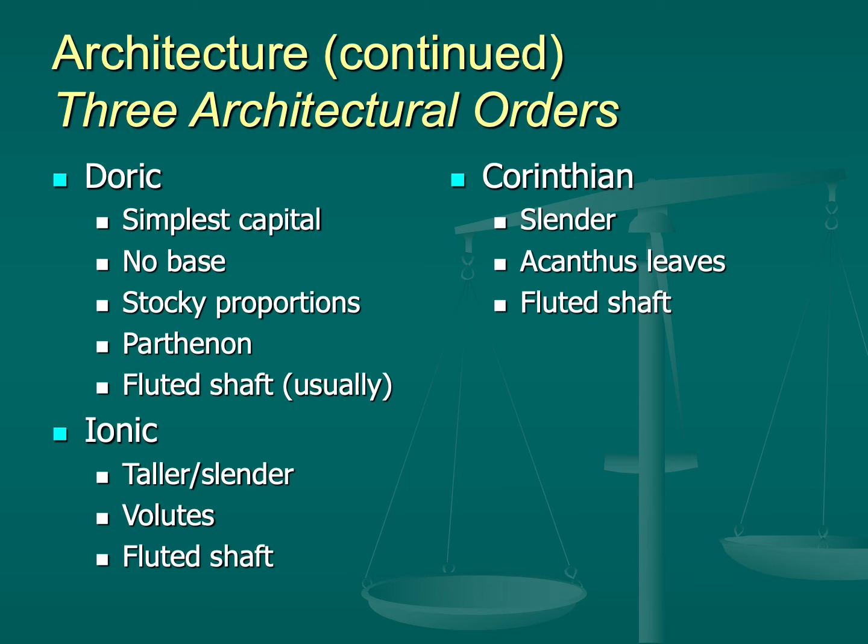Remember, this was developed the earliest, so they weren't making as many strides in finding more creative ways to hold up the ceiling, so they needed the most bulky kind of stone that was going to hold up the most amount of weight. So these columns tend to look really stocky in comparison to the Ionic or the Corinthian orders. The Parthenon is done primarily in the Doric order, though you can see a couple of Ionic columns throughout. And then it does have a fluted shaft most of the time, but it's not necessary for this order.